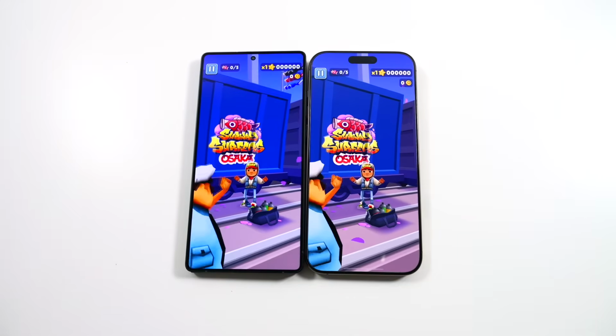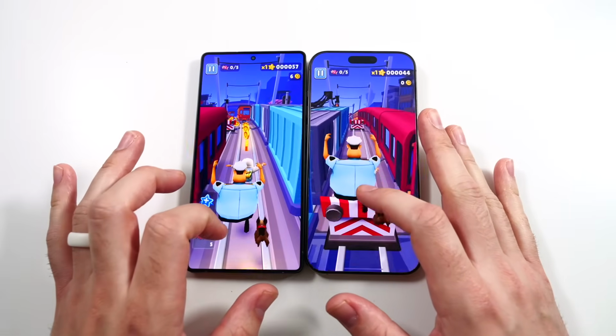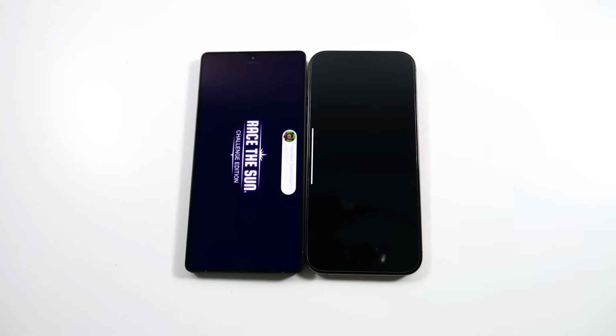It looks like the iPhone might have took the lead. Let me know if that pop-up was in the way, though. I couldn't tell. Could have been the Sammy. Let's go over here to RTS.